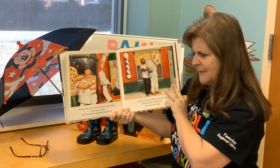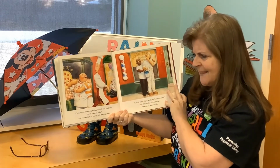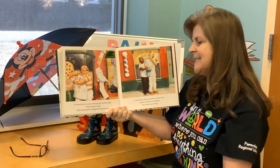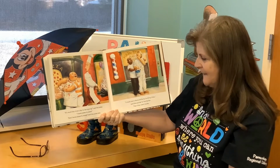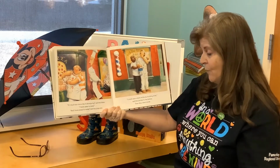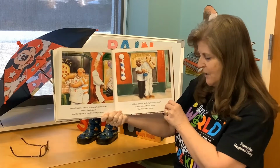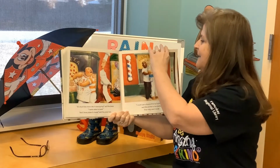"It's much too nice a day to be arguing," said the baker. "I have cakes to bake." "And I have pizzas to make," said the pizza man. "I could use a shave while my building dries," said the painter to the barber. Then they went inside.